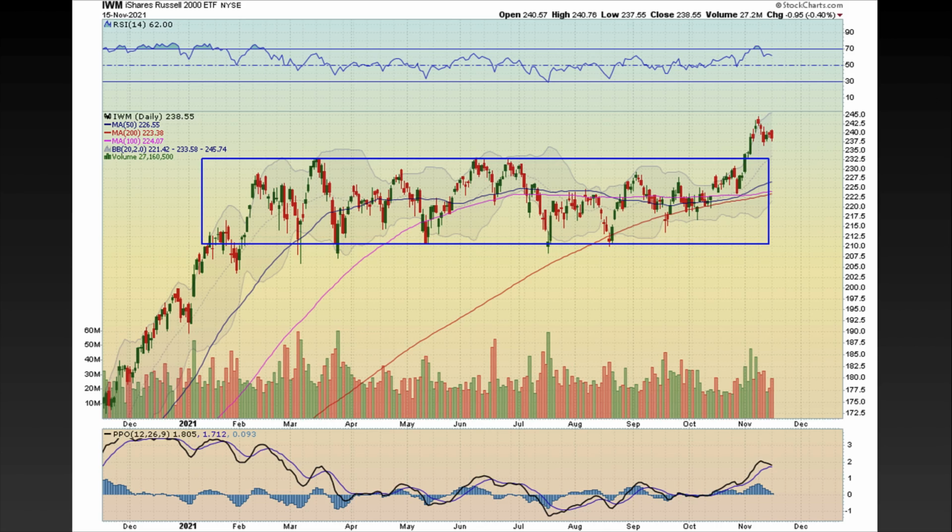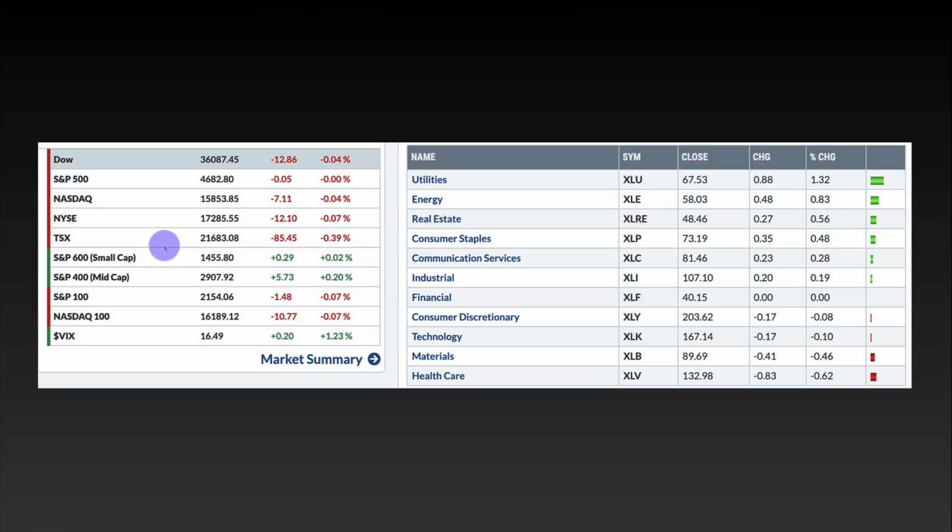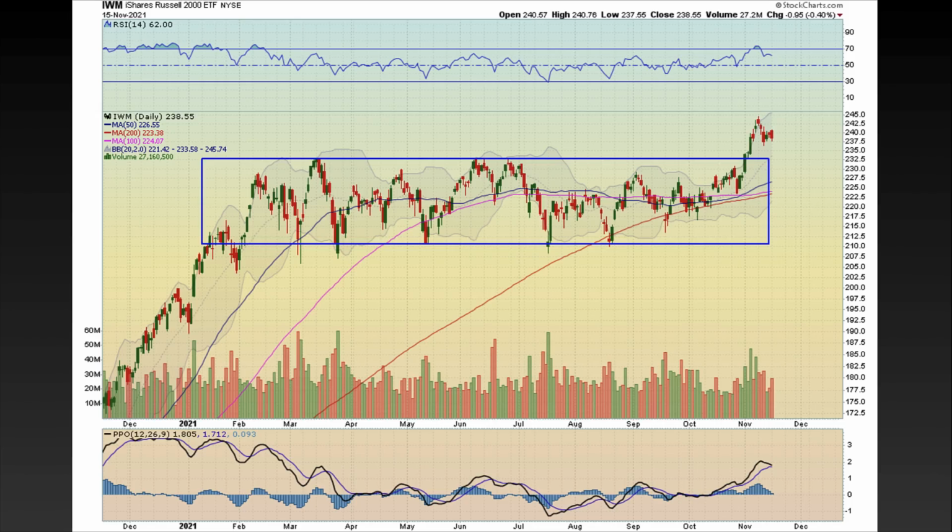Russell 2000 was the worst performing index for the day, I believe. Let me double check here. S&P small caps. Oh, no, it doesn't have the IWM on that little list. Well, small caps here on the S&P 600 were actually up on the day. But the Russell 2000 was down almost 0.5% on the day. So still relatively unchanged, a pretty bearish looking candle, right?